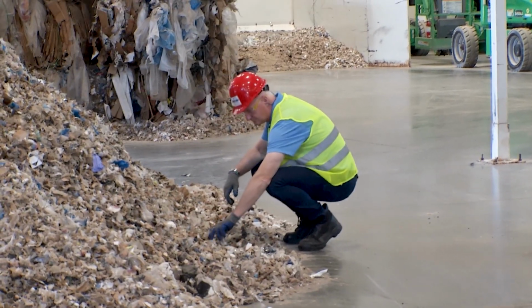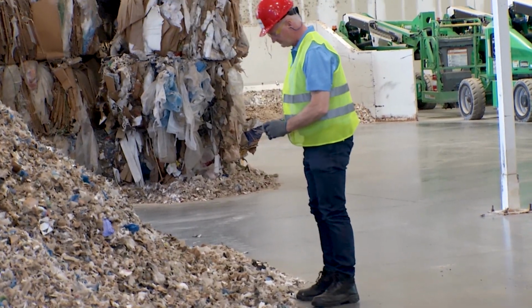So what does the future hold for this unique method of manufacturing fuel? We're very excited about the place that we can fill in society as a beneficial sustainability initiative.